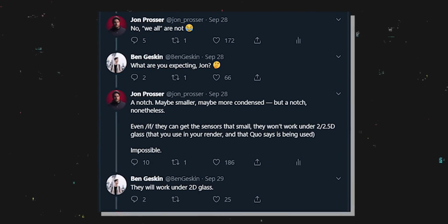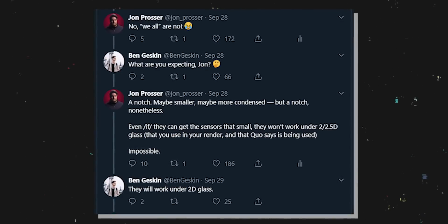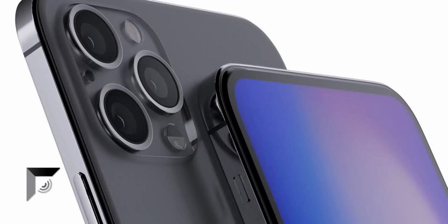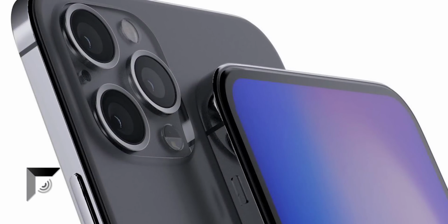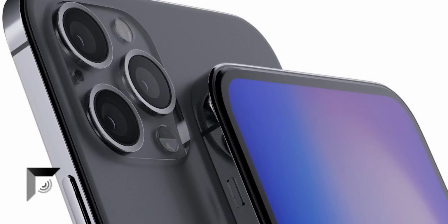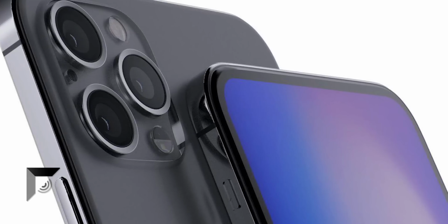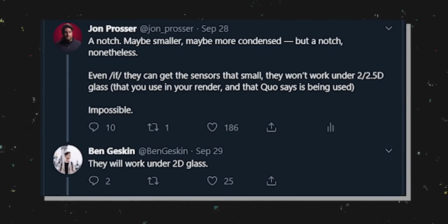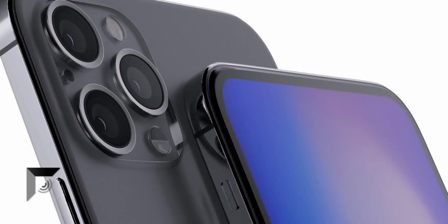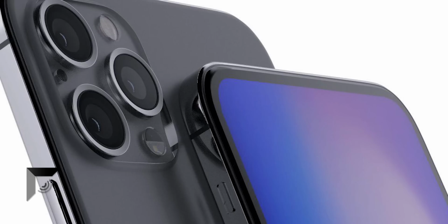Even if they can get the sensors that small, they will not work under 2.5D glass that, number one, Ben used in his render. You can see here in the render where the edge of the glass curves over to the side. That's where he says the sensors are going. The sensors will not work under curved glass like that. It's impossible. Then Ben said they will work under 2D glass. But literally in the exact render where Ben is claiming that the sensors are going in the bezel, Ben himself doesn't use 2D glass. It curves along the bezel.